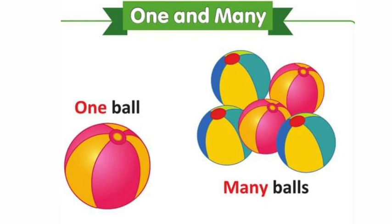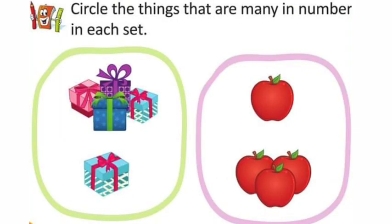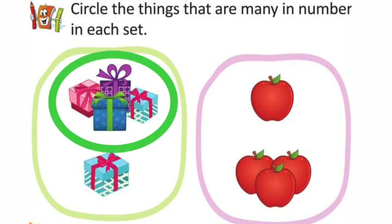One and many. We can recognize if they are singular or plural. One means singular. Many means plural. One ball, many balls. Circle the things that are many in number in each set.